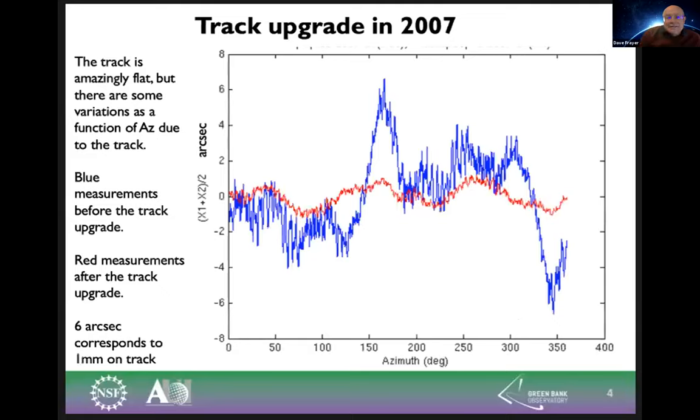So we mentioned the track upgrade. I'm not sure if people said when. That happened around 2007. And what's impressive is the track is amazingly flat. The blue measurements were from before the track upgrade, and the red measurement showed the flatness of the track after the upgrade. On this scale, it's in arc seconds, as it would be seen on the sky in terms of elevation pointing offsets. And 6 arc seconds corresponds to a millimeter. So after the track upgrade, the flatness across that track was to a small fraction of a millimeter, which is quite impressive.